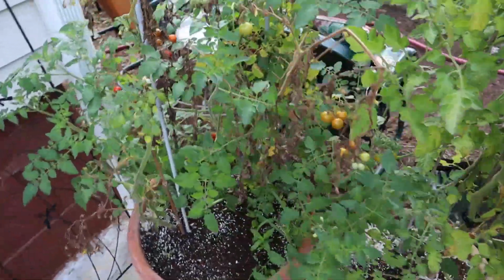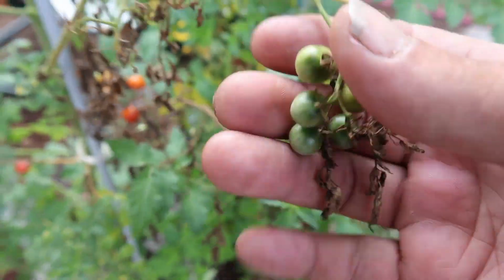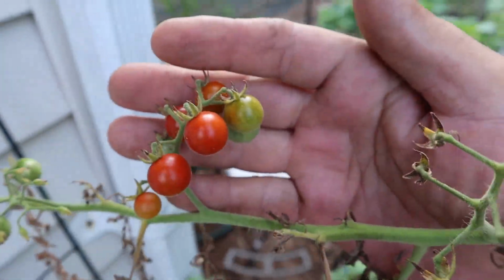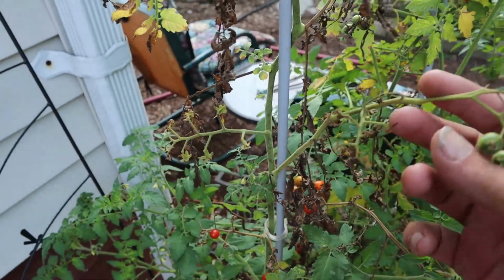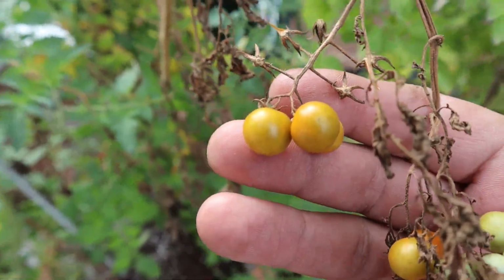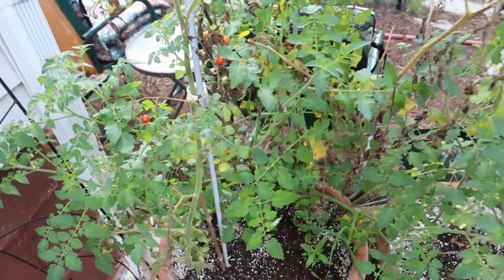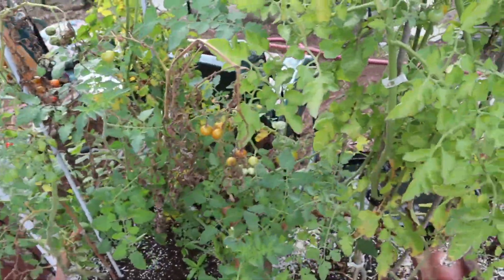This pot over here was a volunteer. This one's kind of dying off on me. Don't know what happened to it. But right here, they're ripening up. I don't know if I got too much Epsom salt next to this plant, if it's hurting it or what. They look a little like currant tomatoes. I thought it was a yellow pear I had in here last year, but I don't know. I can't figure that one out.